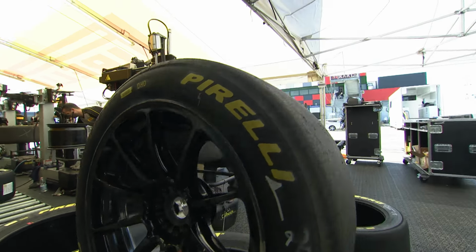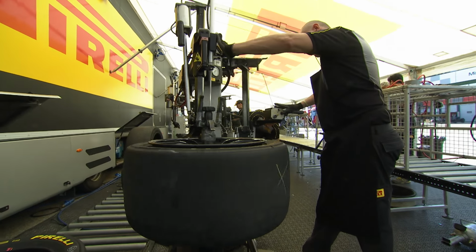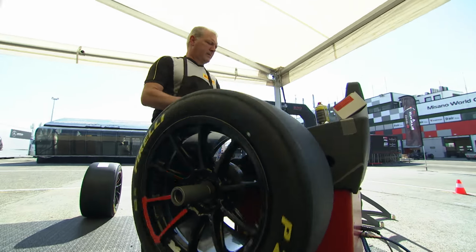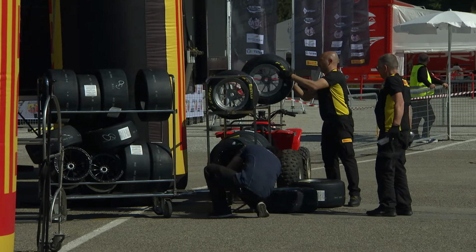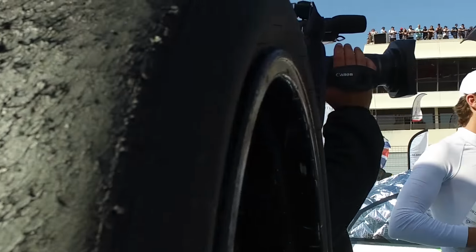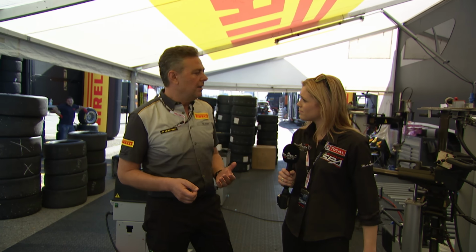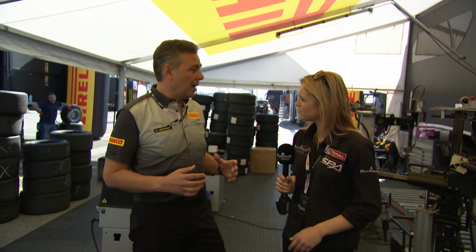We fit, the first step is to fit the tire on this machine, and then of course we have to balance the tire. Then we deliver the tires to the teams, and they manage the usage of the tire during the weekend. We give them some prescriptions for the safe use of the tire, of course. You need to respect some parameters.